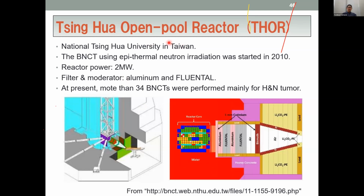This slide shows the open pool reactor in Taiwan, at National Tsing Hua University. They also use aluminum and fluorine as filter and moderator materials. At present, more than 50 BNCTs have been performed, mainly for head and neck tumor.